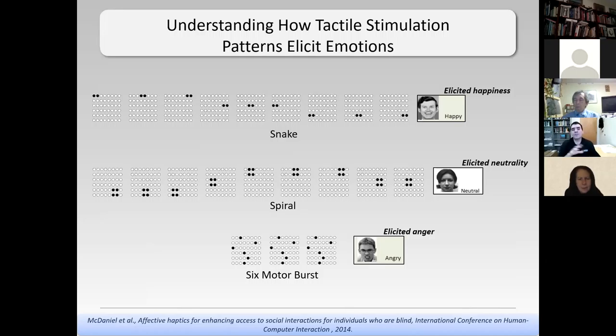And then this spiral pattern, I thought would make people happy, but it was kind of the neutral pattern. I like to think of it as almost like a loading symbol, right? Something that's just circling and there's just nothing happening there. And then this last pattern was more annoying than anything, a six motor burst, just kind of a jarring burst, and it made people angry.